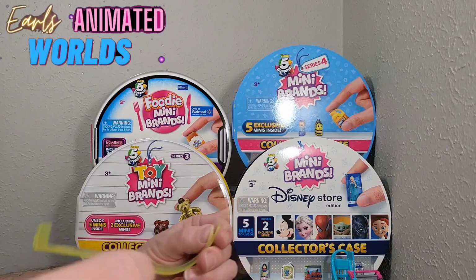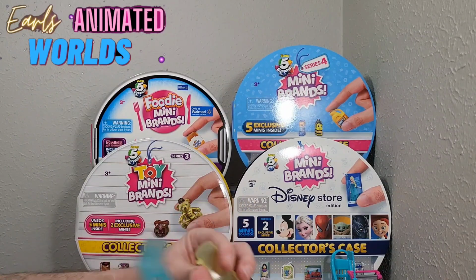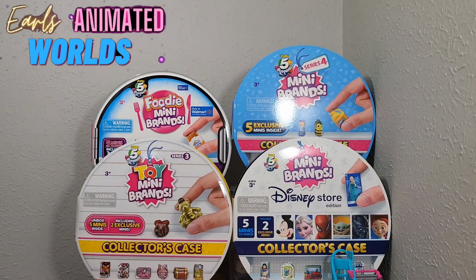I'm a bit shocked at these pieces here, the arcade game. I think they would have really done well if they had put different types of arcade games in it. Let's get another bag open and see what we got.